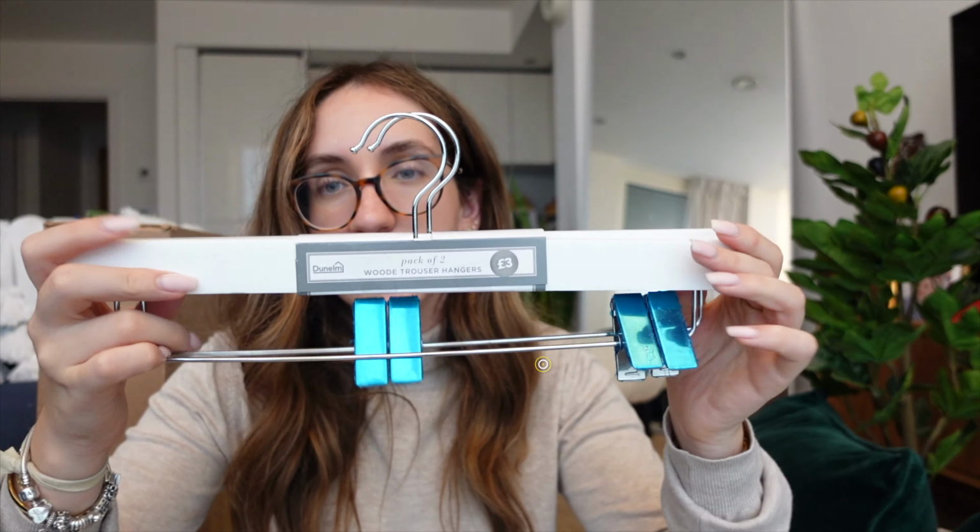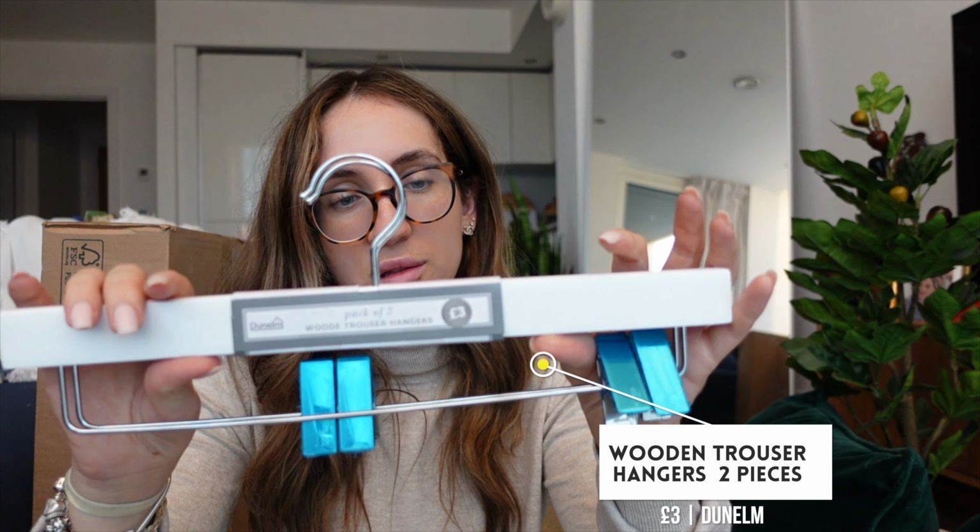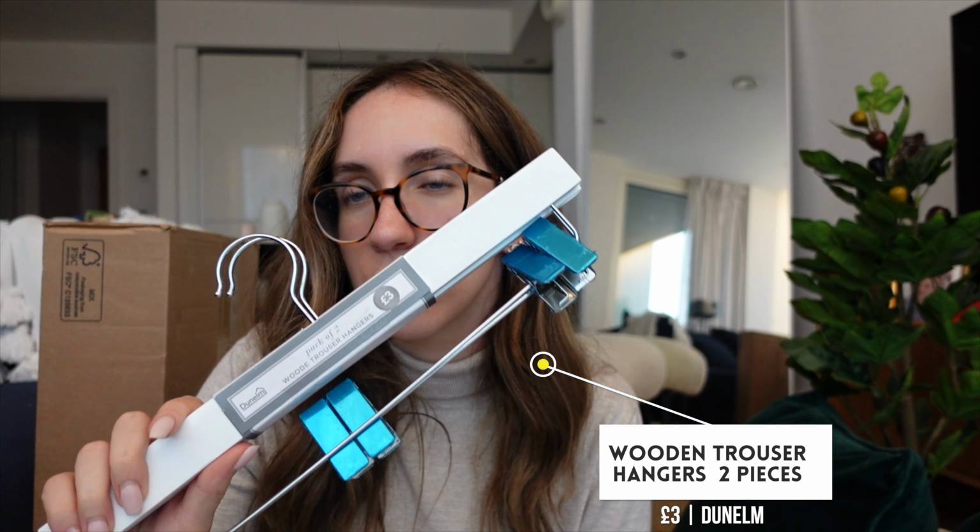I picked up a few sets of the trouser, skirt, shorts, whatnot hangers as well. So I need to pick up a few more of these because I didn't have as many. But I just thought they would look really good on the clothes rail that I bought.